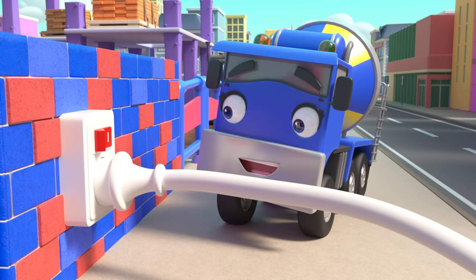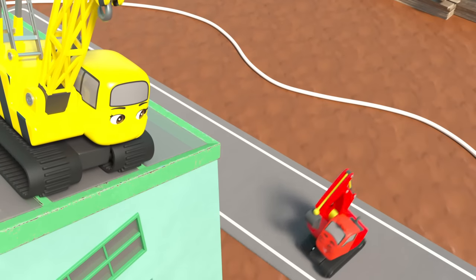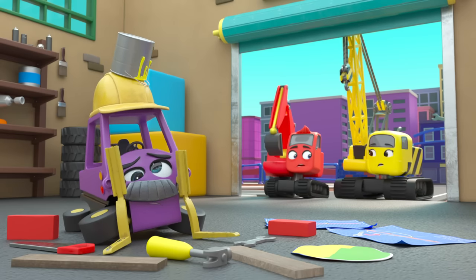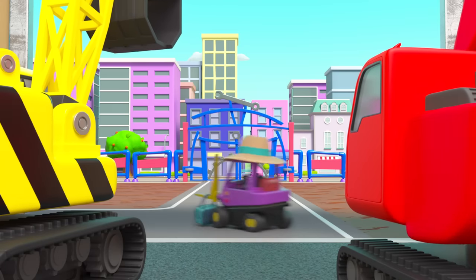CJ's trying the switch. Hooray! The lights are back on. It worked. Good job. Oh, Mr. Rubble has got into a real mess while he was stuck in the dark. Mr. Rubble is heading off for a much-needed holiday.